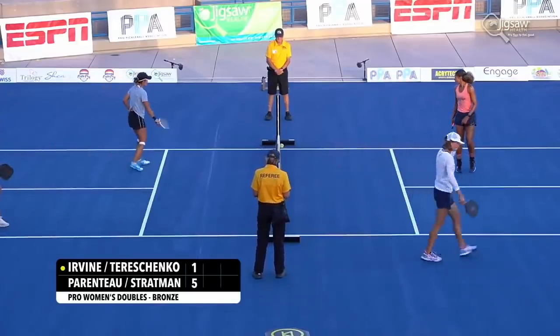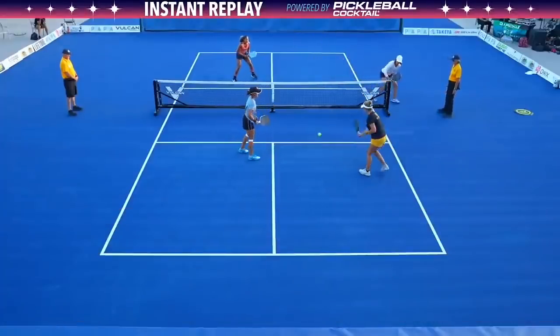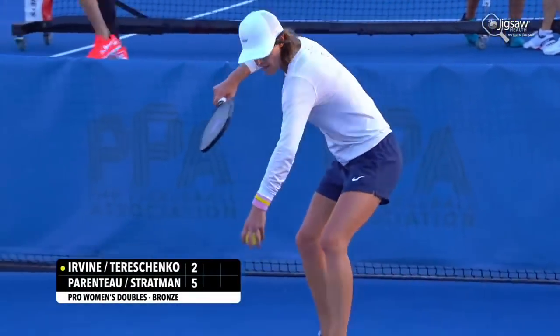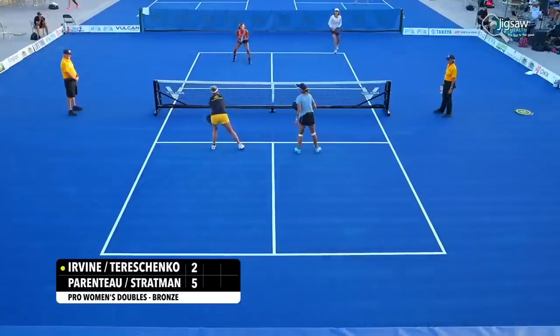And there's the Ernie. You're going to see it here right now. Instant replay powered by Pickleball Cocktail. There she goes. Great step by Irina Tereschenko. 2-5-1. And an enthusiastic response to boot, and that's going to be 2-5.